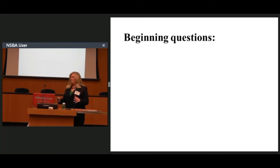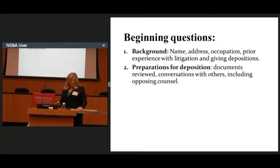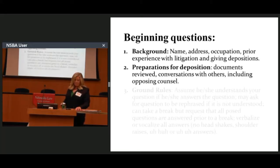So, and I think this is straight from the manual that the Nebraska State Bar Association would like all of us to purchase, it does give a list of beginning questions that you should lay forth before the deposition begins. Background questions: name, address, occupation, prior experience with litigation and giving depositions. You should ask about how they have prepared for their deposition, including what documents they have reviewed, if they have had conversations with anyone about the subject matter of the litigation, including if they've spoken to opposing counsel, although you can't then ask for the subject matter or content of those discussions.